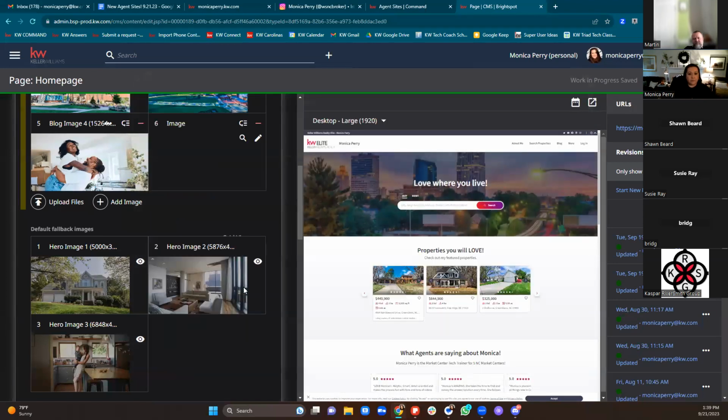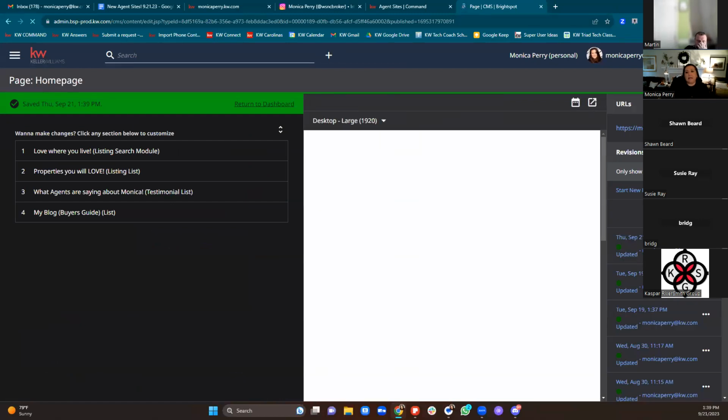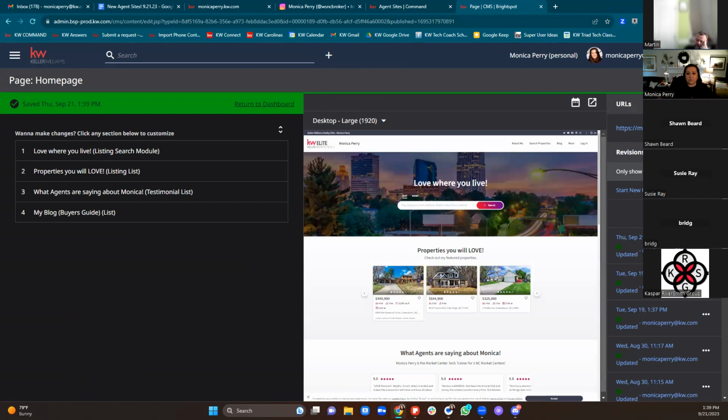Click upload. So that's going to upload that image for me. And then I could have that be my fifth image. Always click save in the upper right corner. It is automatically saving, but I like to be safe. So just click that save in the upper right corner, anything you change.